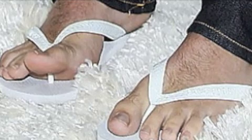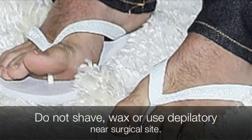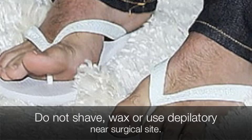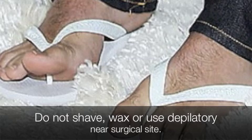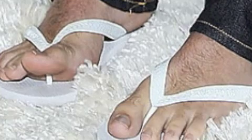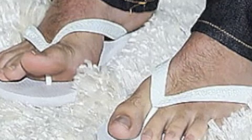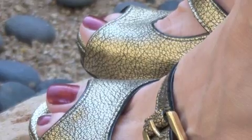If you have hairy feet or a lot of hair near your surgery site, leave it alone. Removing hair creates microscopic nicks on the skin surface, which allow bacteria to colonize in the area. Studies show that the best time to remove hair near a surgery site is immediately prior to the surgery. The good news is that someone else will take care of it for you. You don't need to worry about it.